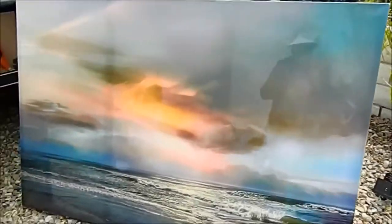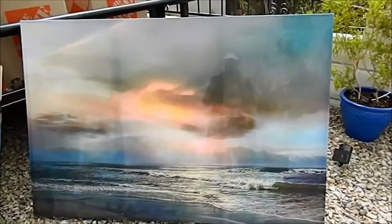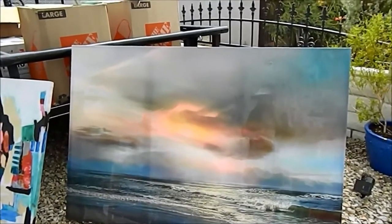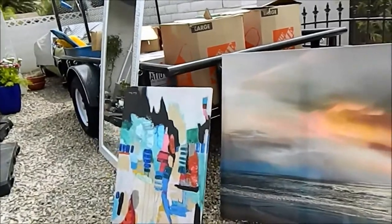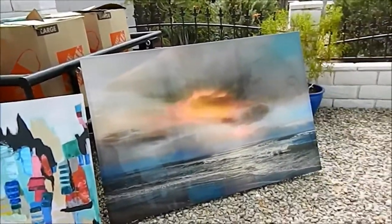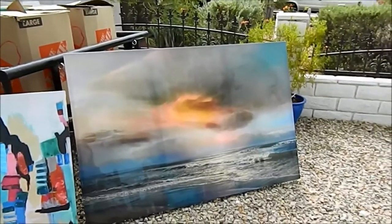Look at that. I wonder how much he wants for that. That takes up a whole wall right there. Okay, all right, let's move on. If I had room for it, I would offer him $10 for that.